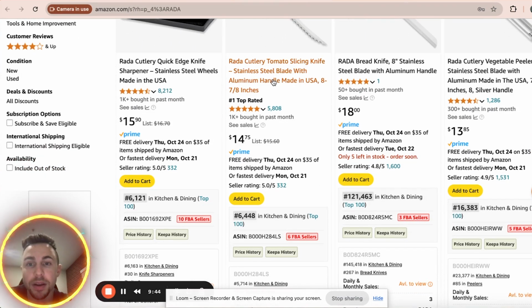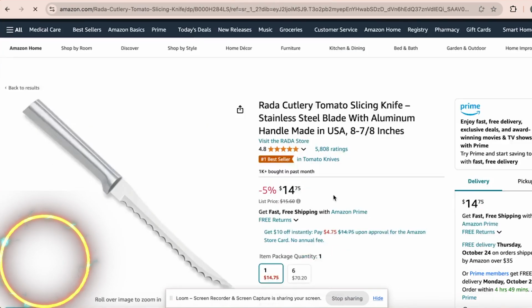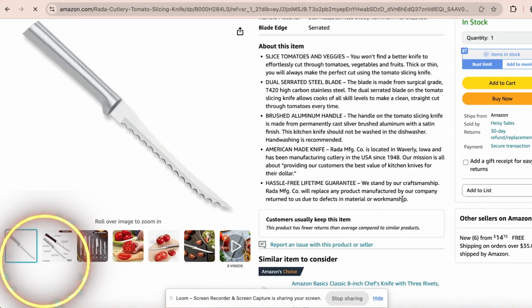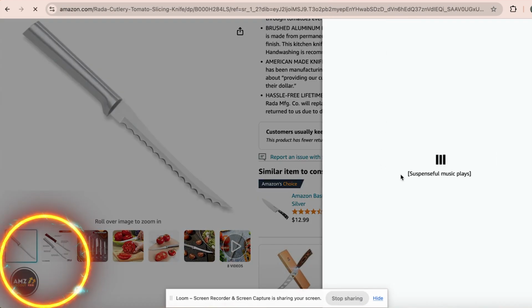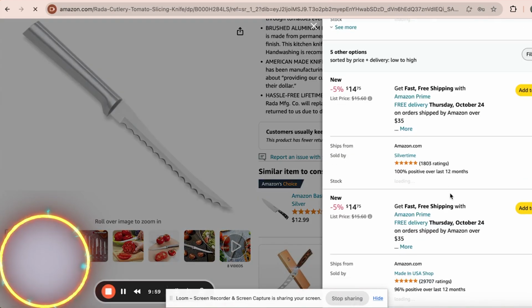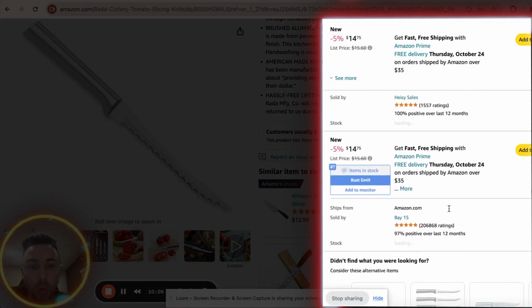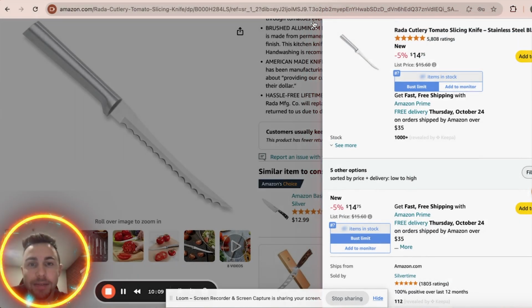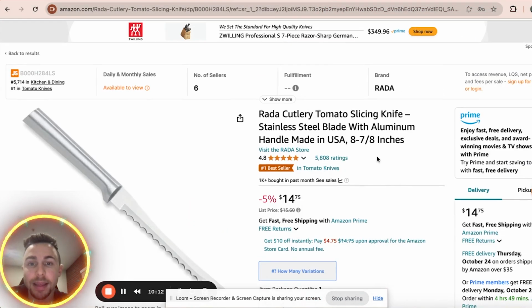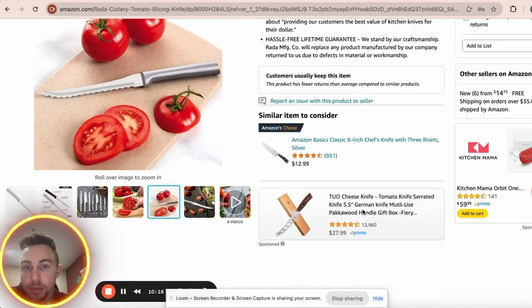So I'm now on Rada Cutlery, and they are a number one top-rated selling product. And let's see who's selling it. It does look like there are a few sellers selling this product. Let's take a closer look at them. I don't see the brand on it, Rada Cutlery. I see multiple FBA sellers on this listing, somewhere in the 5 to 6 range, which is ideal. The listing is well optimized, which means that they have really good images, really good bullet points and titles.